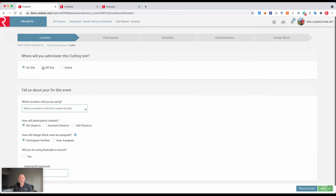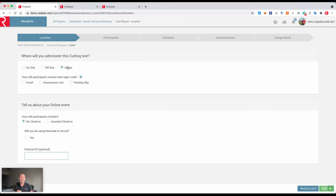Off-site allows you to conduct testing at any third-party facility. I saw some of our clients use this to collect data during COVID by having users set up their booths for only a short period of time. And the last one here is online. You can send out emails to consumers. You can automate that process. The emails go to the consumers. They click the link and they fill out their survey or surveys.